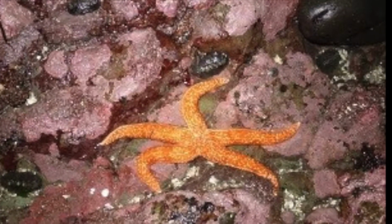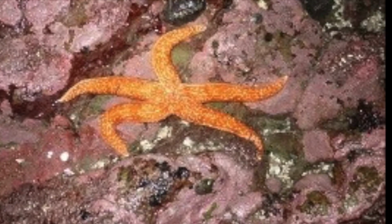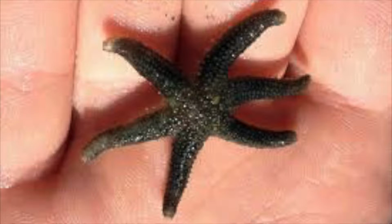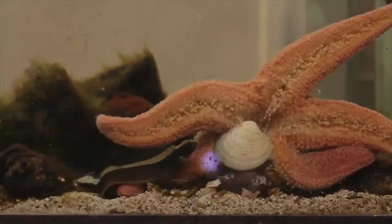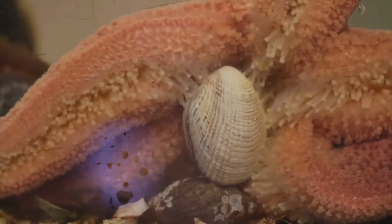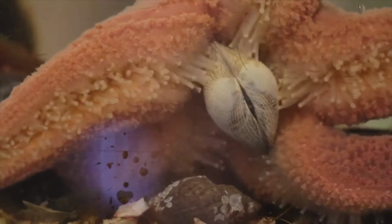They are also one of the few animals that can regenerate limbs, and some can regenerate a whole body from just part of a limb. There are more than 2,000 species worldwide in all types of climates, including the tropics to the coasts of Canada. Sea stars, on average, get up to 7 inches across and can live for 35 years.